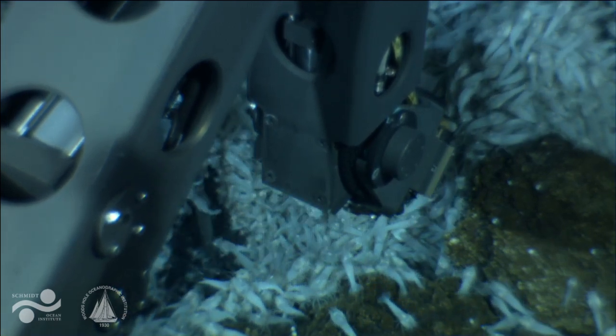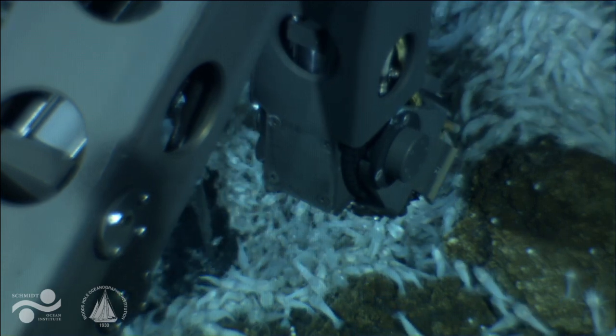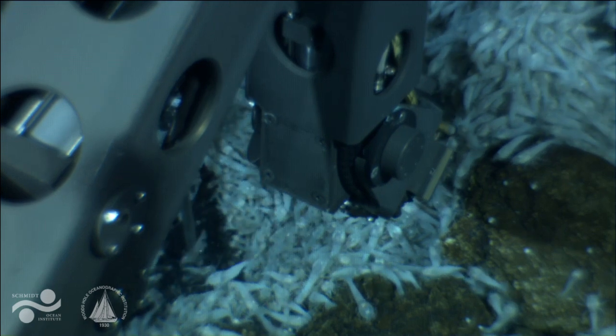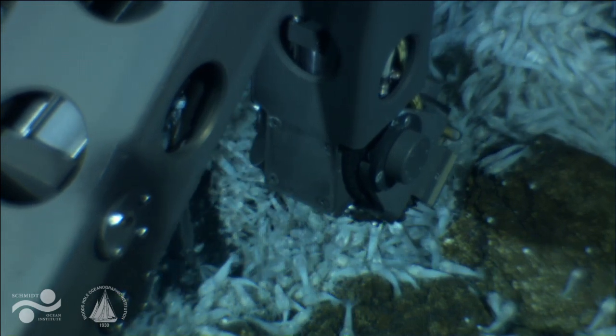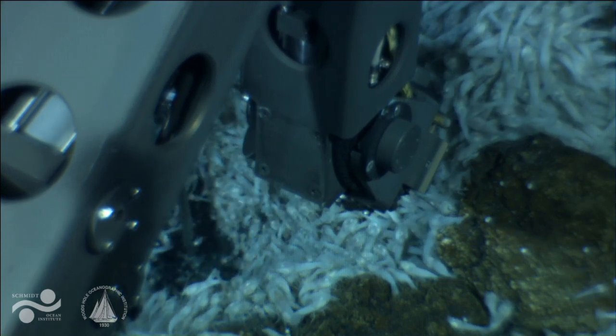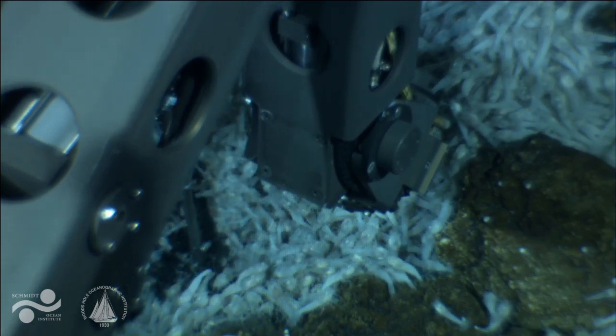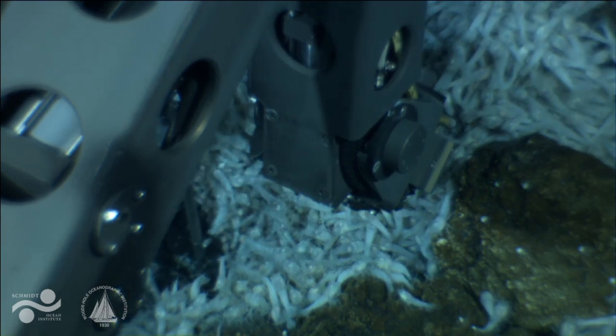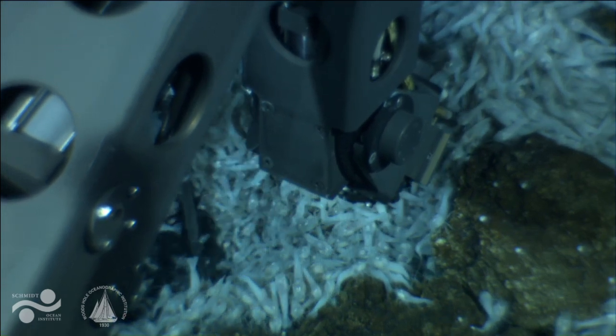No, not yet. I think the sweet spot is very localized, Julie. It looks like it's about the width of the tip of the snorkel. So I think we'll get you temperatures that are mixtures of that stuff. Yeah. Actually, hold it at 50 and above. Well, it's at 50 right now.